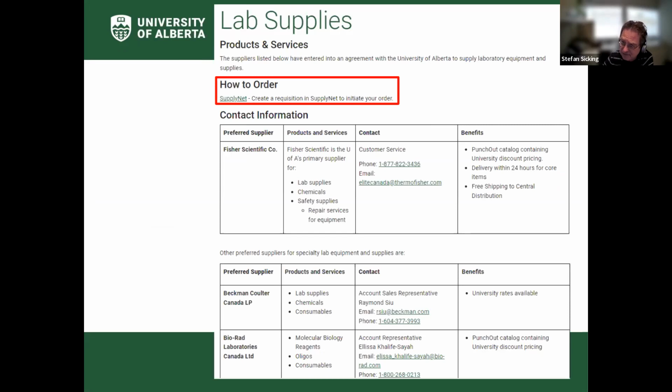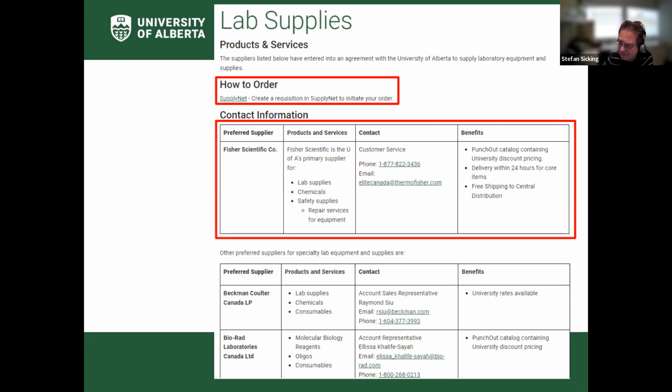The one we list first is Fisher Scientific. That is our primary U of A supplier for lab equipment and supplies, chemicals, safety products, and so on. We have the contact information, and we have some of the benefits. Benefits here are the punch-out catalog pricing and, of course, free shipping, usually delivered within 24 hours on core items. In this table, we also have a number of other preferred suppliers for specialty lab equipment and supplies. Those are featured on the same page, but below.